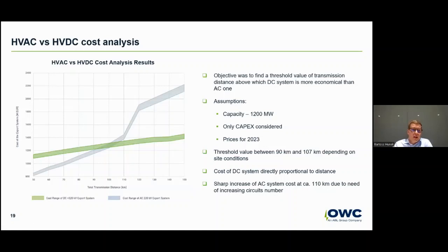So making a quick recap, as you can see, this model can challenge certain assumptions considering the AC versus DC dilemma, producing specific and measurable outcomes. Coming up next, we will touch upon the context of the Polish Baltic Sea. So please move on.